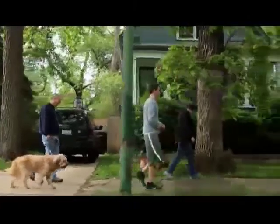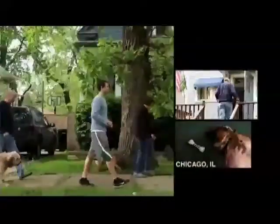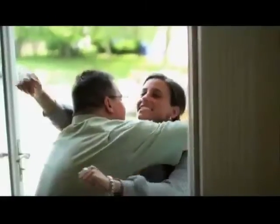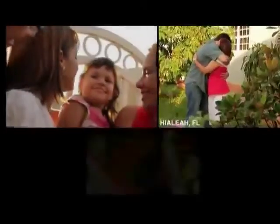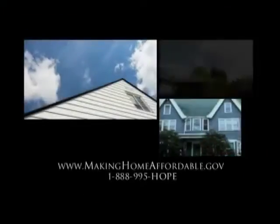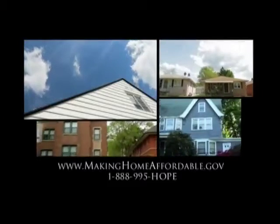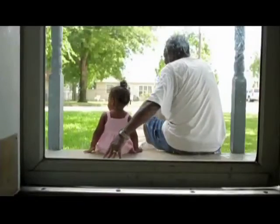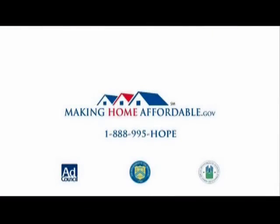I'm home, and I love it. I'm home, where I belong. It's always nice to come home, but many Americans are at risk of foreclosure and losing their homes. Making Home Affordable from the U.S. government has already helped over 1 million struggling homeowners like these. The sooner you act, the better chance we can help you. I'm home, where I belong.